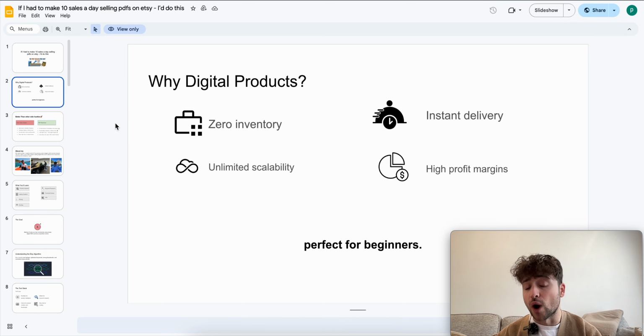And now the reason why I would sell digital products on Etsy is because zero inventory, meaning it's instant delivery to the customer. They pay for it and it gets sent right away. Unlimited scalability, you make it once and it sells over and over again. And of course, the profit margins are high because your cost of goods, you only make it one time, and then everything after that is profit minus, of course, ads and fees, which makes it perfect for beginners.